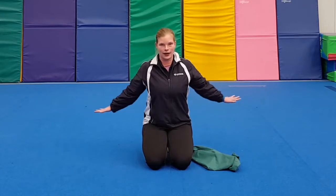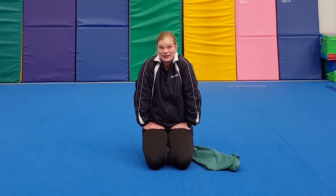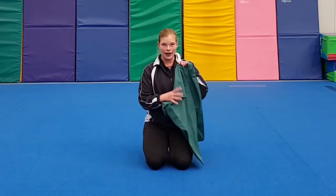So today, make sure we have plenty of space around. If you've got any furniture, make sure you ask mum or dad to move it first, okay? And see if you can go and get your mum and dad to help us. We need your mum and dad today in this circuit, okay? Also, the equipment that we need today is a pillowcase, all right?